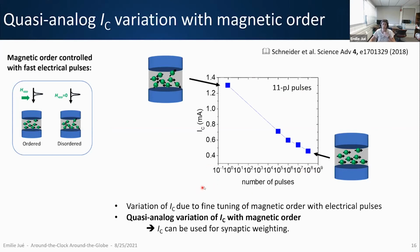More importantly, what we see is that in addition to obtaining a low and a high critical current, as observed before, we also have access to intermediate values of the critical current, in such a way that we have a quasi-analog variation of the critical current. This result is important because it is this property that will allow us to use the device as a synapse by using the critical current as a synaptic weight. I'm going to describe this part a little bit more later.